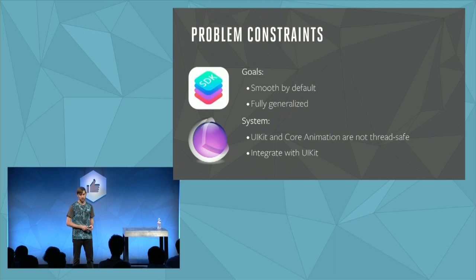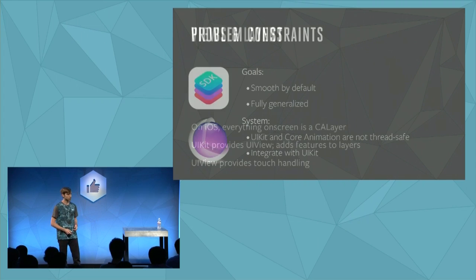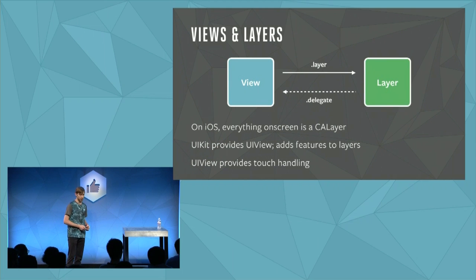And in terms of the system, an important constraint is that UIKit and core animation are not thread safe at all, so they'll crash if you use them off the main thread. But yet, we can't just rebuild UIKit. It's a massive framework, and it provides critical functionality like UI WebView or UI text field that would be infeasible to rebuild. So let's look at this in more detail.